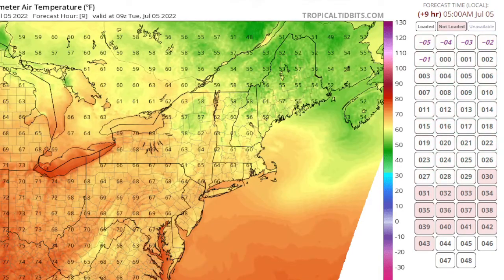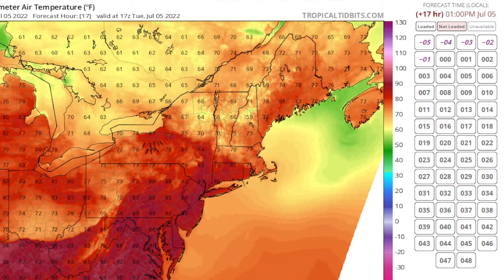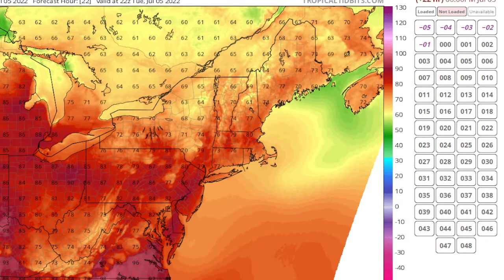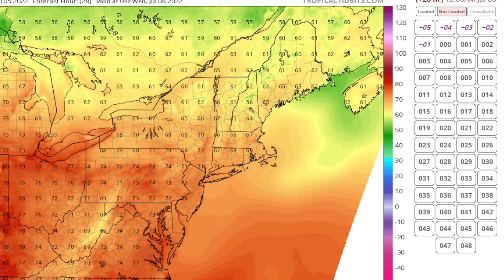So let's go look at the temperatures here, and you'll see again tomorrow it's going to be quite warm in Jersey. I think you could wind up getting near 90 for Long Island, probably mid-80s. And then overnight it's going to be kind of muggy.